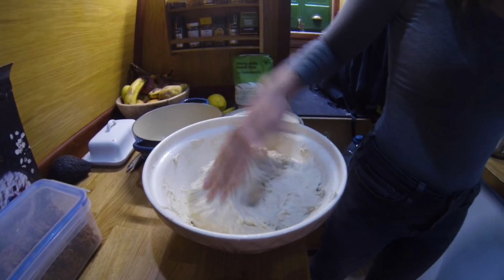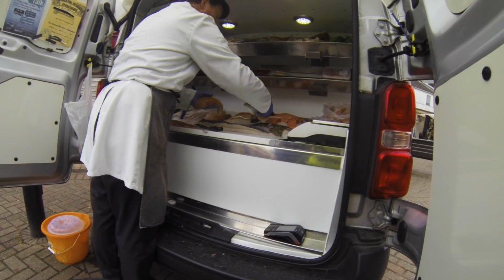Well, we're in for another rainy day on Holly. Pretty productive morning so far. Not really boat renovation wise, but went for a run. Jo made some bread. Went into town and got some fish.